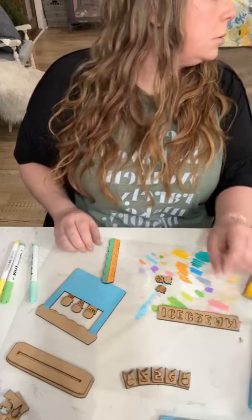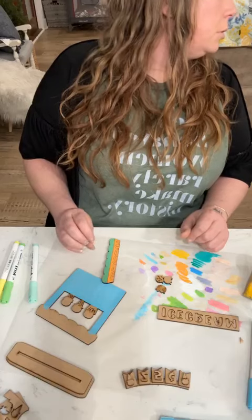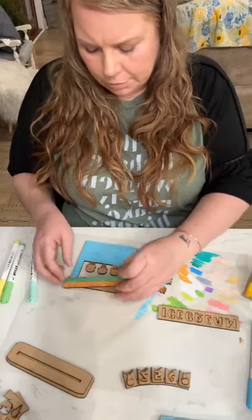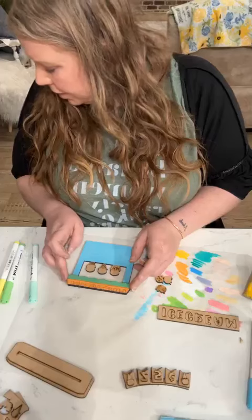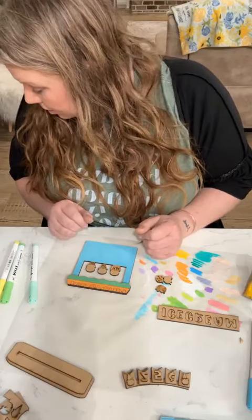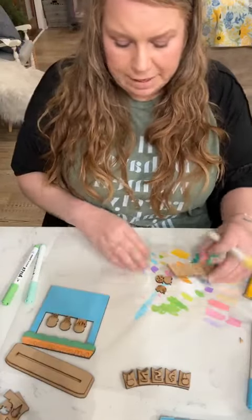Dixie. Dixie. Hey, where you at? What are you doing? I don't know what you're in the pantry for, ma'am. What are you in the pantry for? What are you doing in there? Hmm? What? She's like in the pantry.